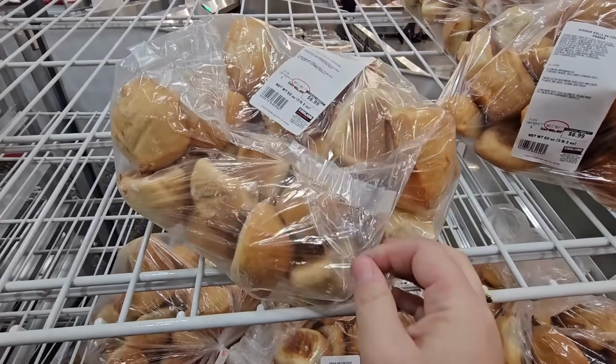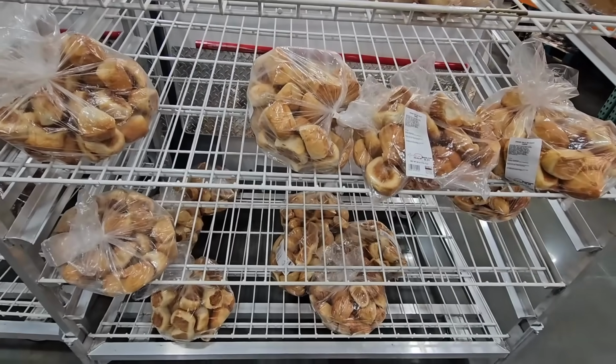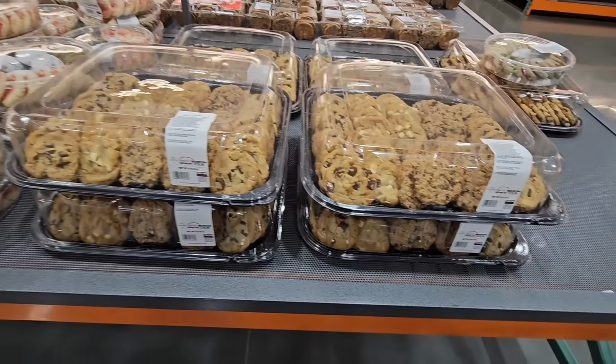And here's another item: yes, the dinner rolls. They used to carry these all year long. Now, only during the holiday season. It's a bag of 36 of them for only $6.99.